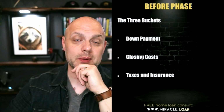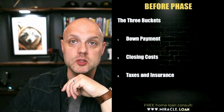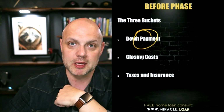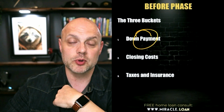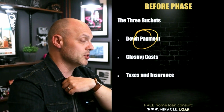The next thing we're going to talk about is the amount of cash that you're going to need in order to make all of this happen. What I do is I call these the three buckets. In order to buy a home, you're going to have to fill three buckets. Bucket number one is your down payment. The down payment can range anywhere between $0 and all the way up to 99% of the loan. This is what a lot of people construe as the only amount of cash that they're going to need.